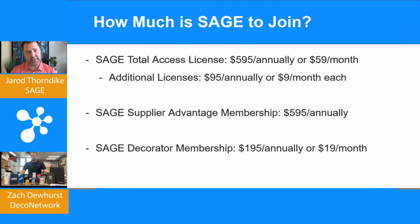And then the last thing there is exactly what we were referring to earlier, the decorator membership. If you wanted to be listed in the system as a decorator, that would be $195 annually, or $19 a month if you wanted to go that direction as well. Most of the time, if you have the bandwidth to be your own distributor, as well as the capabilities to offer decorating services to other distributors out there, then most people do get both. They have the Sage Total Access license, and then they have the decorator membership to complement that.